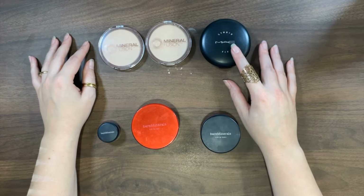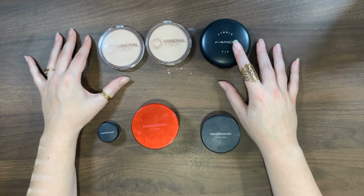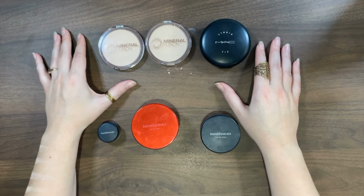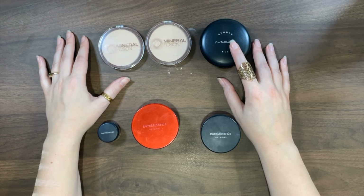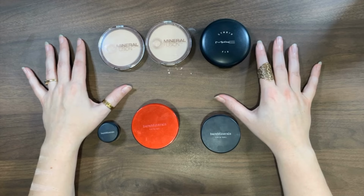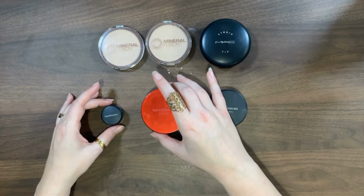So I think this is a really, really good formula if you like a more matte finish. And also their color range is really extensive. In my opinion, it was confusing to figure out what color I was, but you can just go into a MAC store and swatch away until you find the right thing. I appreciated that their color range was extensive within my color range. I could find undertones that worked for me, but I just don't like the finish. That's the only thing. And that's probably why I prefer Bareminerals, or at least the original formula.